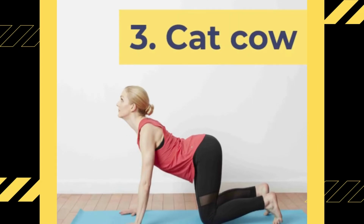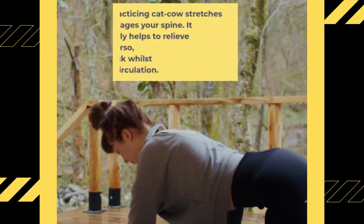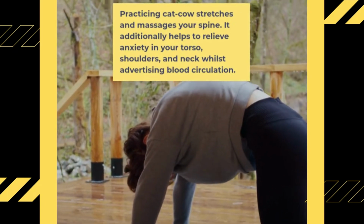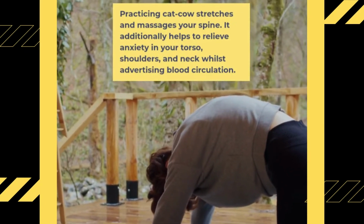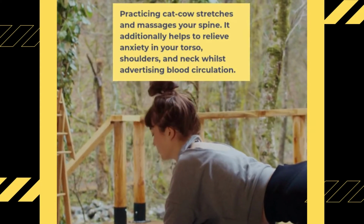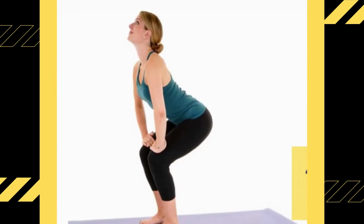3. Cat-cow. Practicing cat-cow stretches and massages your spine. It also helps to relieve tension in your torso, shoulders, and neck while promoting blood circulation.